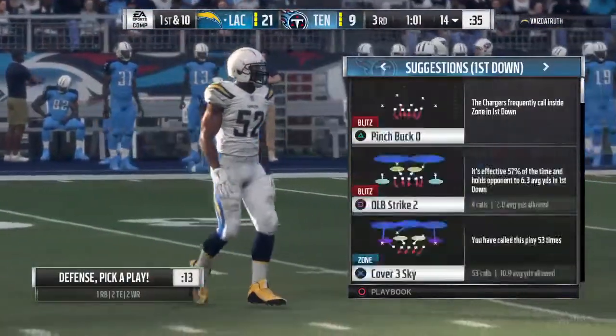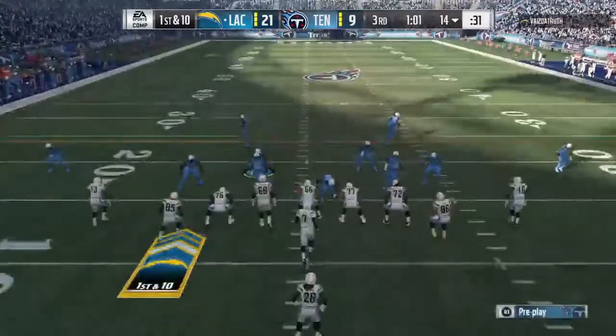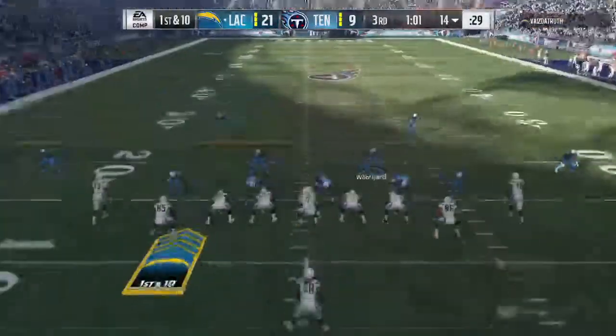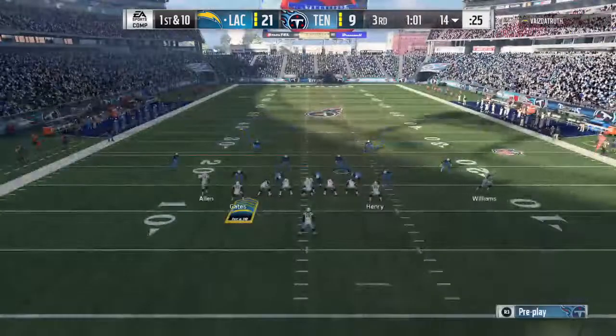Here we go. The wide receiver moving to a new spot.